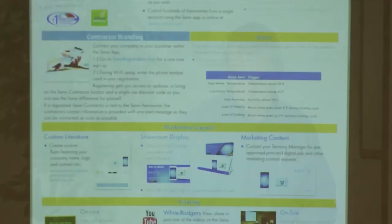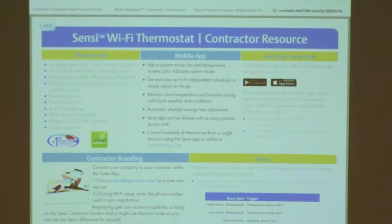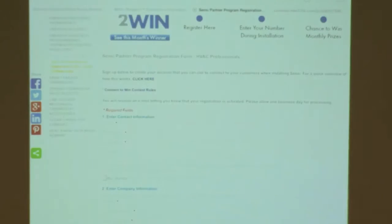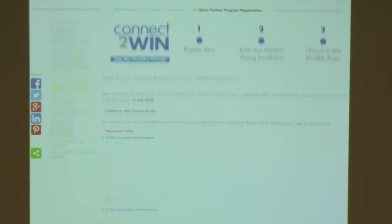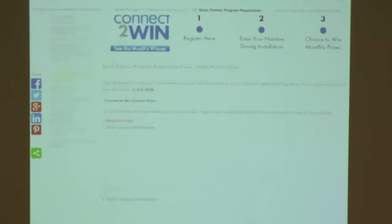The very next thing we need to do, you'll see about the middle of the page, is the contractor branding, and that is sensiregistration.com. So we want everybody to sign up on that. I'm going to go to a different page here because I'm already on that page. So if you go to sensiregistration.com, this is the page you're going to see, and this is where you're going to register. It's a little washed out on screen, but if you're online and you're going, it is very simple.